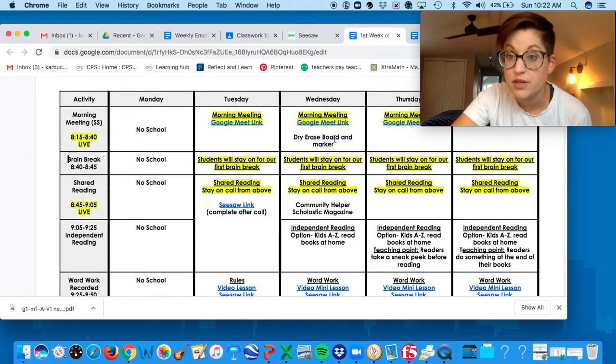Thank you to everyone who picked up their supply bags. Last I checked, everyone except 3 had picked up their supply bags. I think that was the best in the school, so good job, first grade.